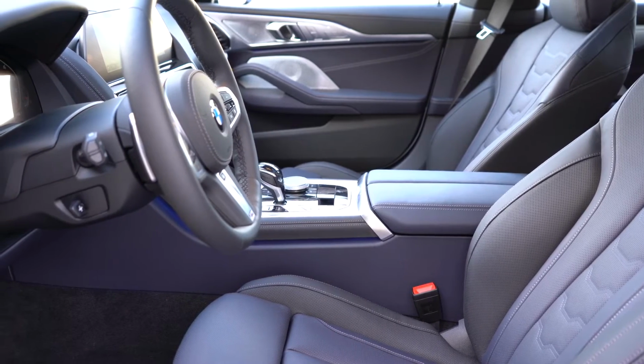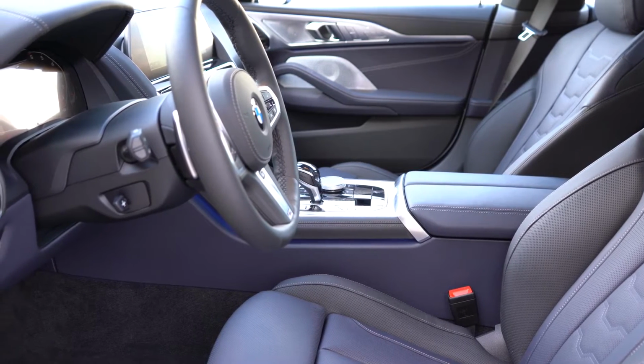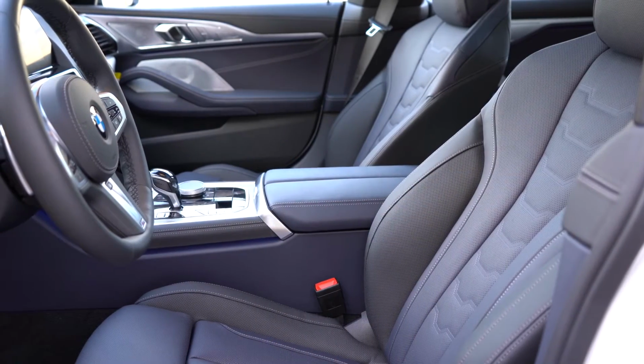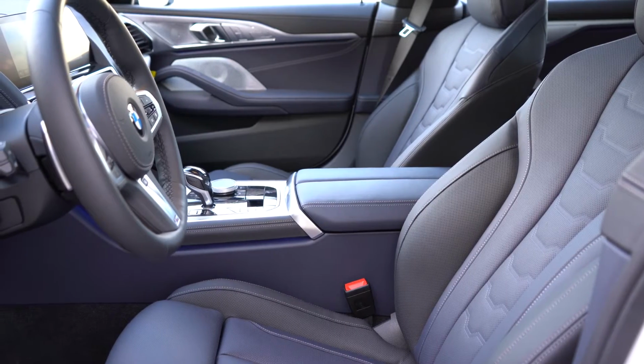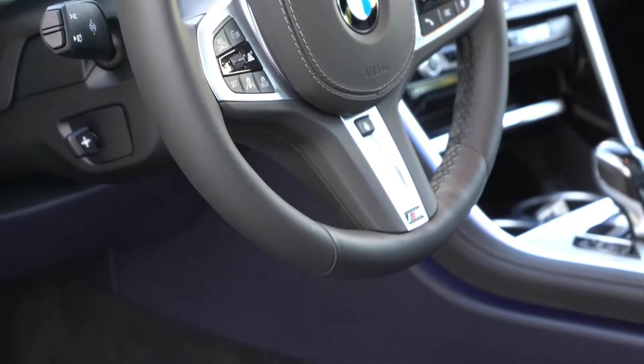And there are plenty of interior color options, by the way, for the M850i. So well done there. Of course, these front seats are extremely comfortable. Again, with all of those adjustments, including side bolster adjustments, you're definitely not going to have any issues finding your perfect driving position there. But now let's go ahead and take a look at the steering wheel.